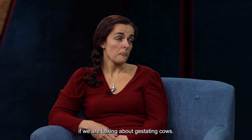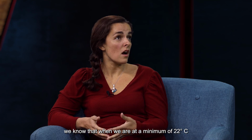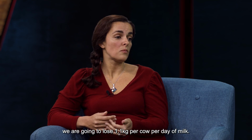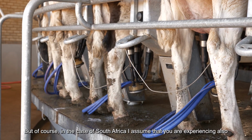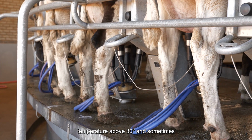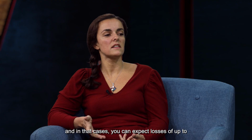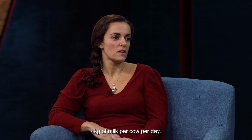Typically, in terms of milk production, we know that at a minimum of 22 degrees Celsius and 50% humidity, we are going to lose 1.1 kilos of milk per cow per day. But of course, in the case of South Africa, I assume that you're also experiencing temperatures above 30 degrees and sometimes even more than 75% humidity. And in that case, you can expect losses of up to 4 kilos of milk per cow per day.